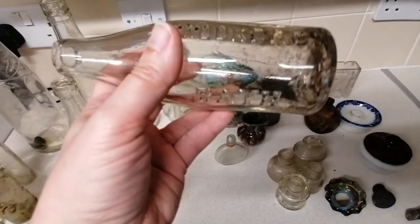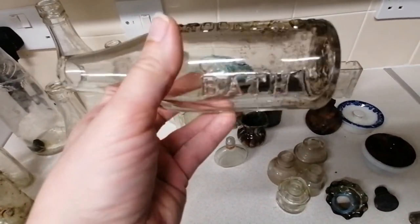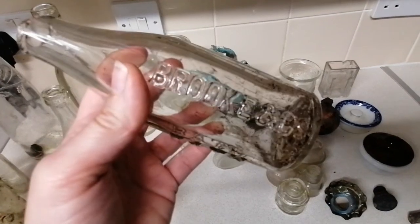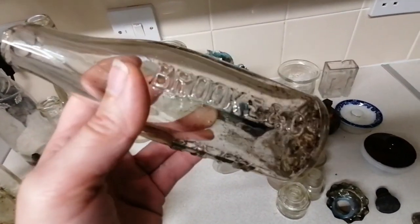This is another local bottle which would have been beautiful if complete. It says Brooks & Co of Bath, and we found a couple of cod bottles with that embossing on it in previous films.